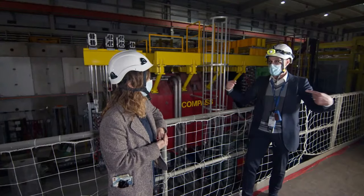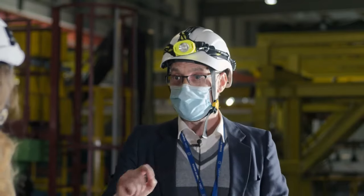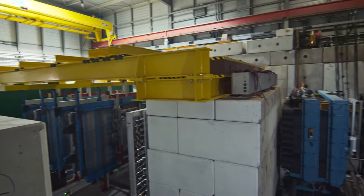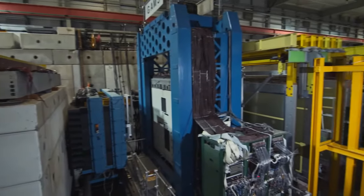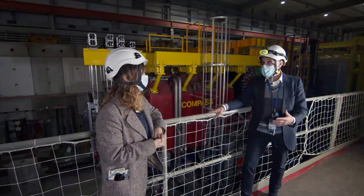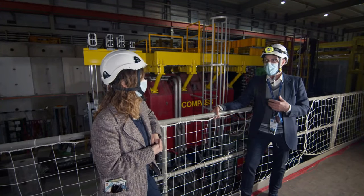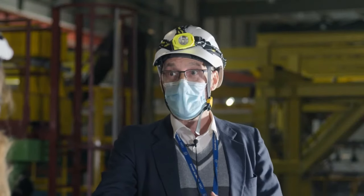This is very different from the collider experiment where detectors are all around. So in this sequence we have almost all detector technologies which are available. And we pioneered the development and the use of new technologies for gas detectors, for GEM and Micromegas, and for other systems.